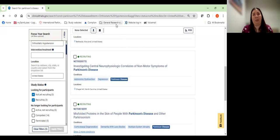But it does make it a little bit more difficult sometimes, especially depending on the weather, and if you have to worry about getting an airline ticket or something like that. So it's generally easier to find somewhere closer, just more convenient. But there are some studies that will pay for transportation, hotels, that kind of thing. So that does help.